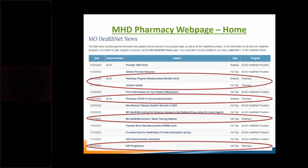But if you were to actually click on the HealthNet news main page, you can go there and you can search 10 years of information by date, type, program, or even keyword. And again, 10 years worth of information there. So I highly recommend you utilize that resource.